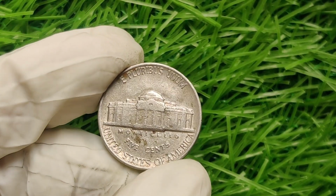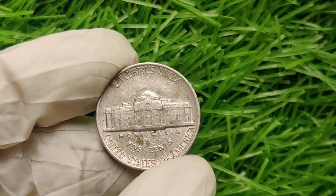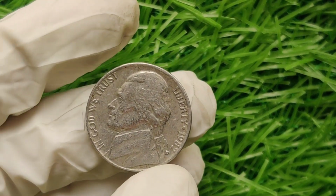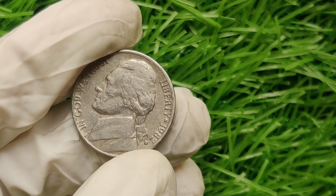The result? A coin with slight but noticeable differences in the design, including unusual wear patterns and misalignments that can increase its value immensely. These errors, especially in such a limited quantity, have made the Jefferson nickel one of the most coveted coins among collectors and investors.